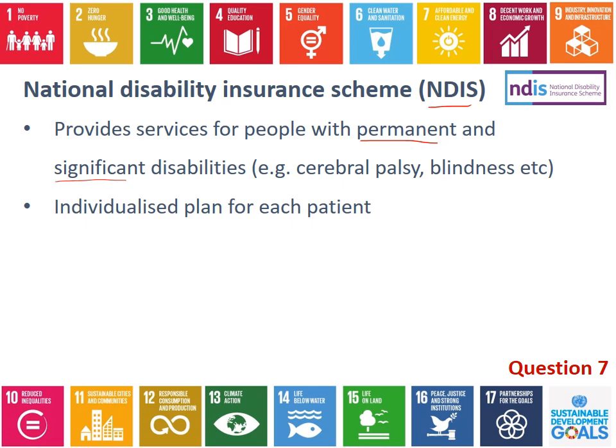The NDIS involves an individualized plan for each patient. This will basically look at what the disability is, what the person needs, and maybe how much support that person needs. And that could be very different for different disabilities. Some people might just need assistance buying a wheelchair, whereas other people might need a carer that comes to their house every single day. So it's an individual plan, and that acknowledges that every disability is different and the support that people need because of their disability is different.